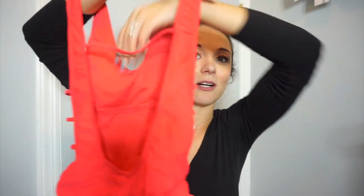One of them that I'm taking, I've had for years. This is from Target. It's just my favorite one piece ever because it makes your back muscles look really good because this part is all open. So cute, cheeky. Love that for the honeymoon.